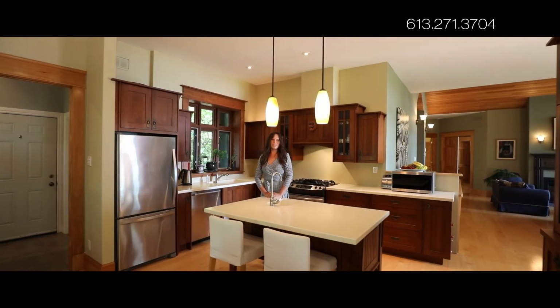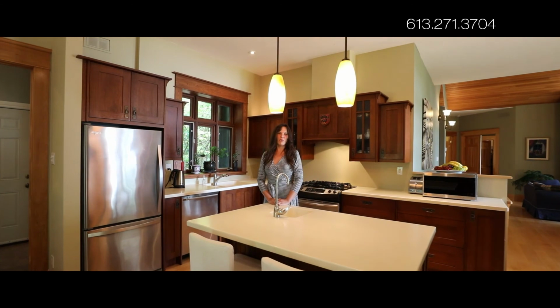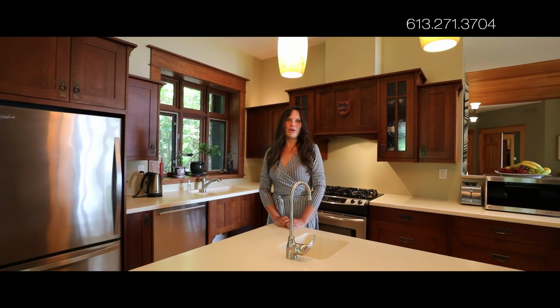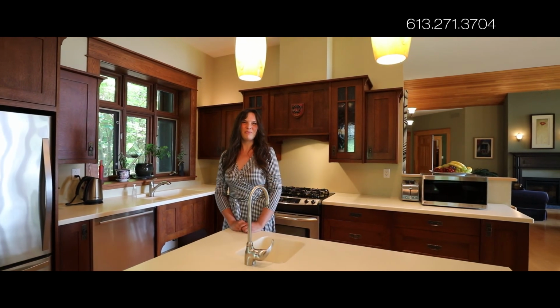This gorgeous bungalow sits on just over 116 feet of owned waterfront and over an acre of land. Featuring maple flooring throughout and oak cabinets in the kitchen, this home also offers 11-foot ceilings on the main floor and showcases western hemlock on the ceilings in the foyer and living room.